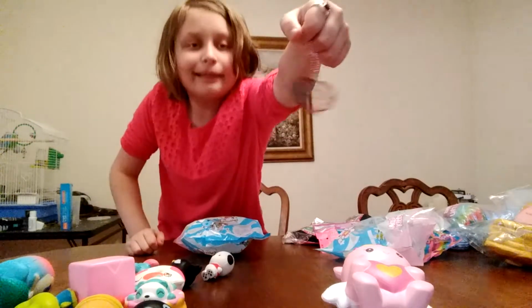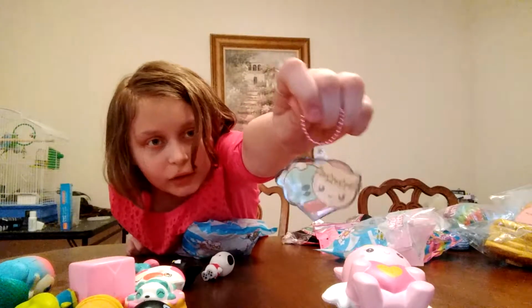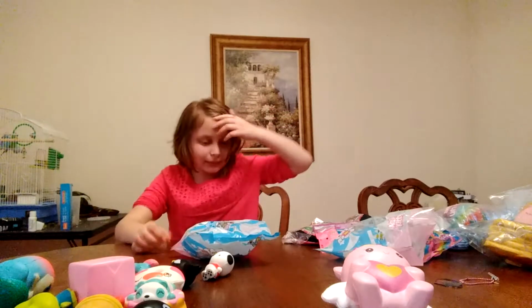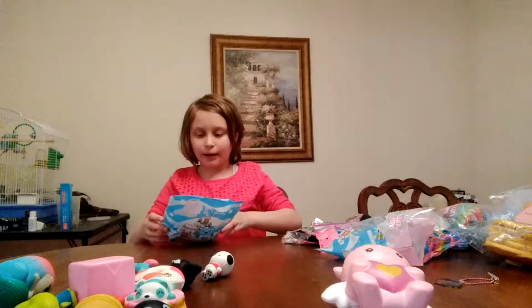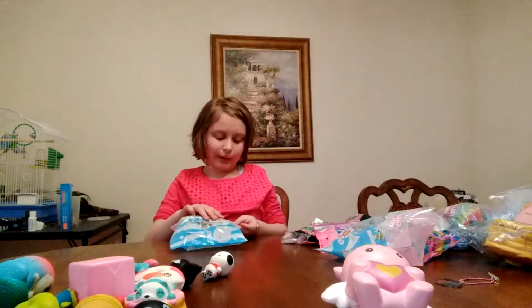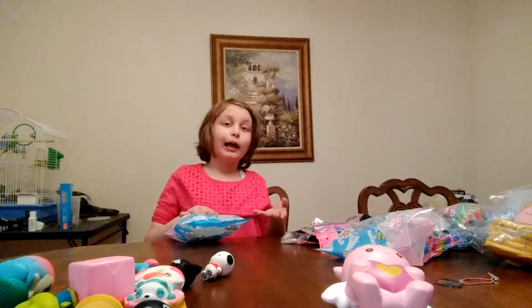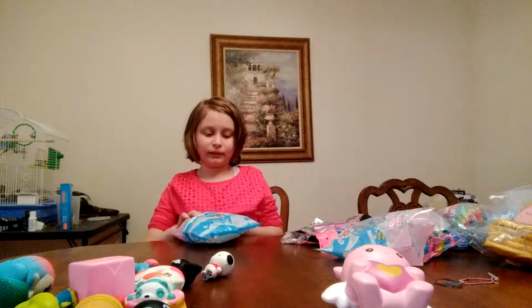And this is the keychain. You can barely see it because it's clear. Can you see that? Yeah, you can see it. So this one is Panda Cloud, which I am really excited about, because you gotta have a cloud something if it's a Cloud Kingdom.